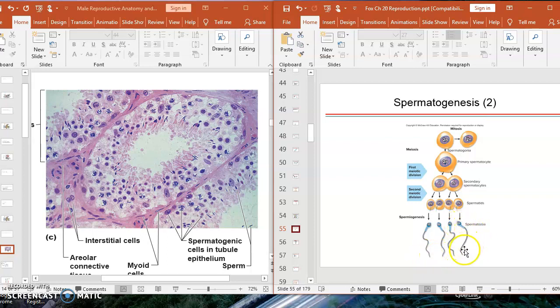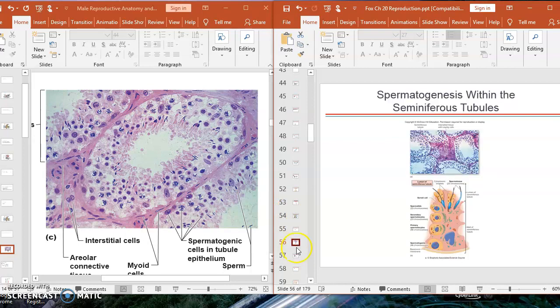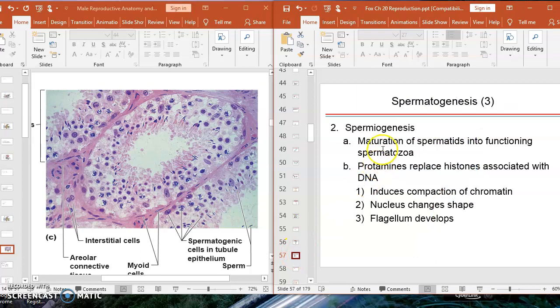Now, once you develop this, then you would be pretty much at the lumen, and once you're at the lumen, these will float away and ultimately go into the epididymis. First into the straight tubules, then the rete testis, then the efferent duct tubes. The efferent duct tubes are in the epididymis. Okay? All right, so we'll go a little further.